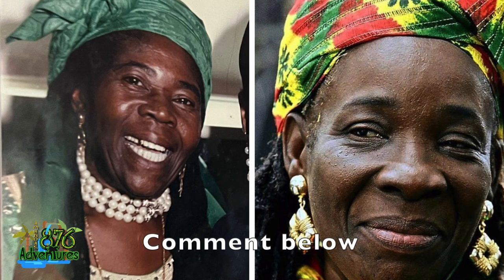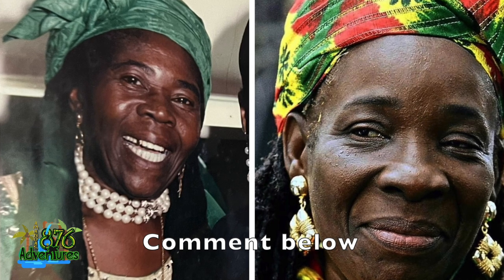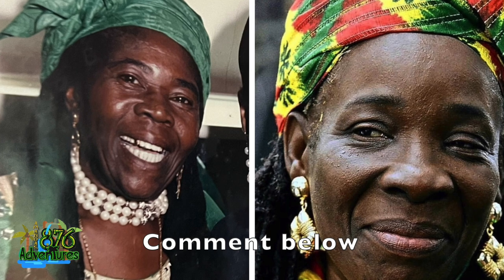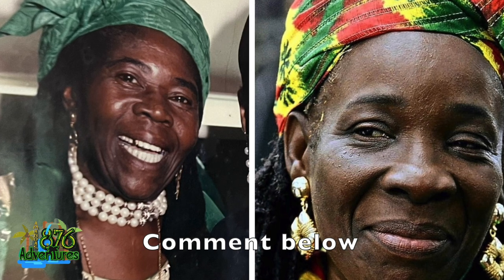And this is actually two pictures. You think it would be the same person? It's actually not. So one is Bob Marley's mom, and the other his wife, Rita Marley. And I'm gonna let you guys tell me in the comments who is who. So, who is the mother, Sidella Marley, left or right? And who is the wife, Rita Marley, left or right? Let me know in the comments below.